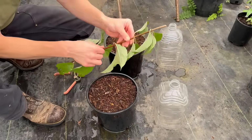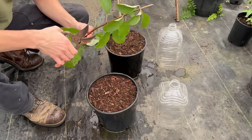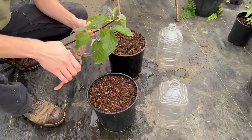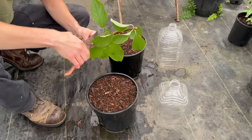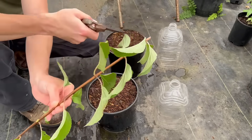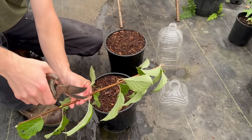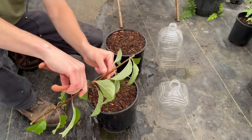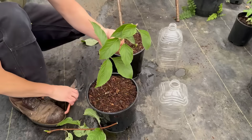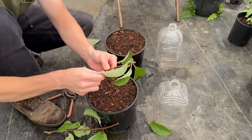I'm hoping this will root. Like I said, I've never tried to root a semi-hardwood cutting of a Panicle Hydrangea, but we're going to find out if we can make it happen. So I'm going to cut this down probably. We'll see. I've got leaf nodes all along here, and I'm thinking I want to leave bigger cuttings, but let's go, that's 6 inches right there. And then we'll just strip the leaves off of these guys.